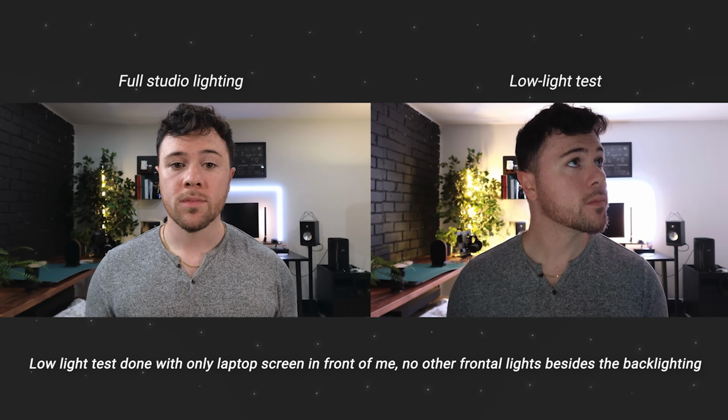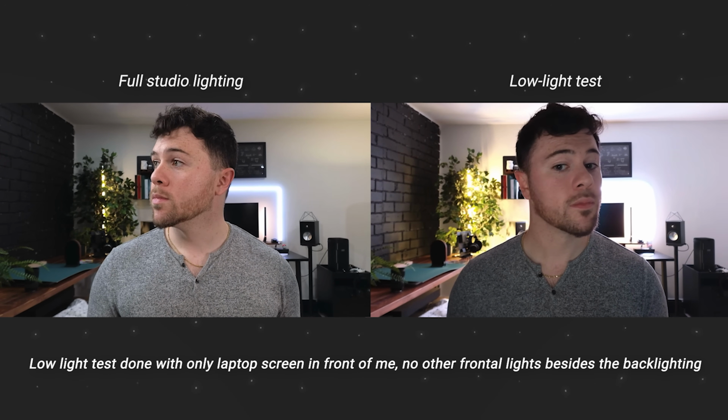So now we'll do the low light comparison for you guys so you can see how it looks with a low light scenario in the studio versus the full studio lighting so you can get a side-by-side comparison of the quality of each.